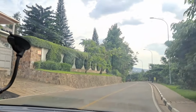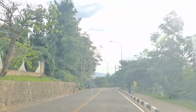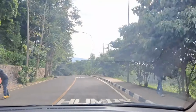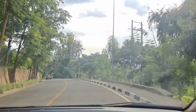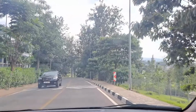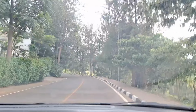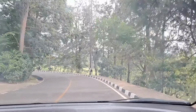Look at how that one is well taken care of, the plants. Oh God. And the good thing I love about Kigali or Rwanda, basically guys, is that most neighborhoods are accessible for you. Because in Nairobi, some neighborhoods you just can't walk and be recording. No, it's not easy. Yeah, you can access them.